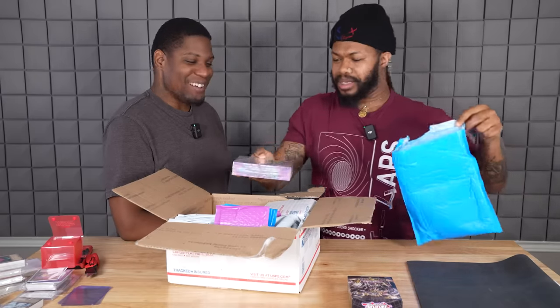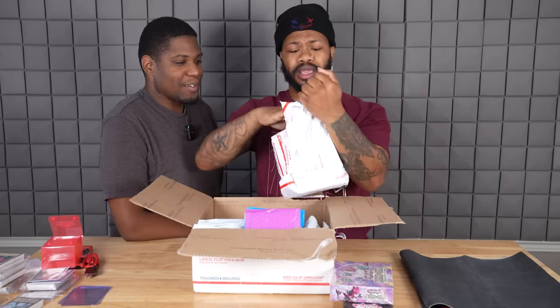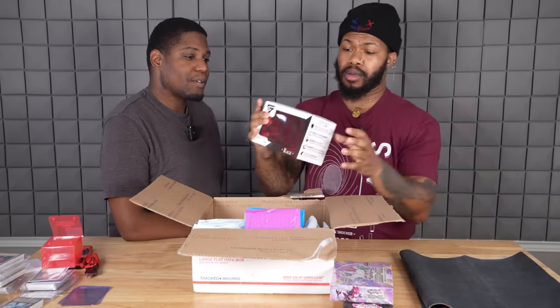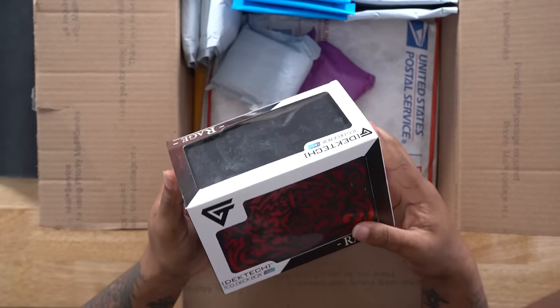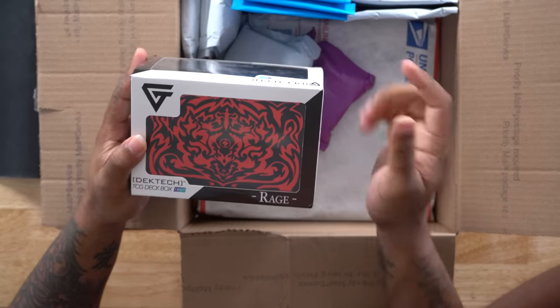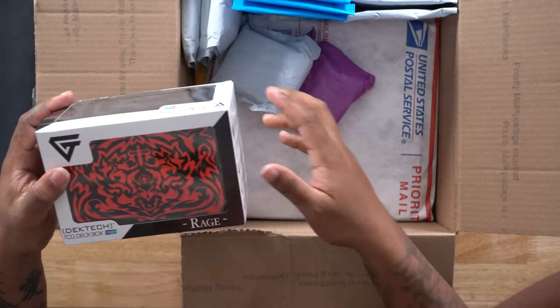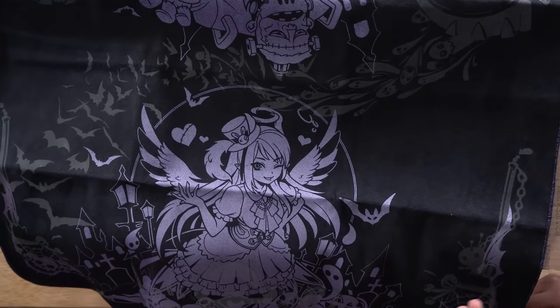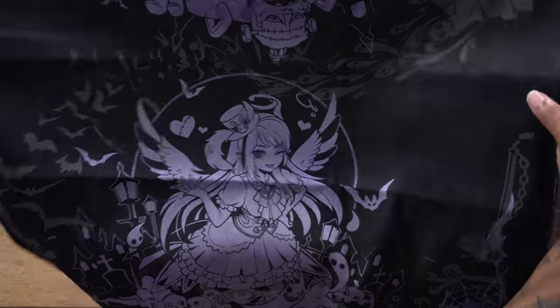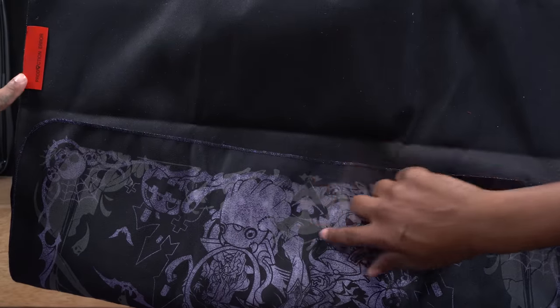Do you though? Brothers of Legends. A box of brothers. Oh, it's the Rage Deck box. Gem-Knight. And shout out to Gem-Knight, they didn't even mention it on the thing. They said many, many more. I actually like Pyramid too. It looks like a pyramid. Yeah, it's got the style. Oh yeah, there's the logo. I see it.